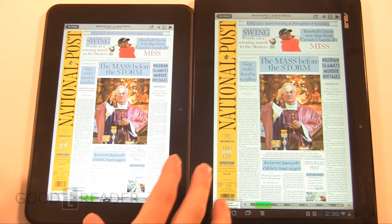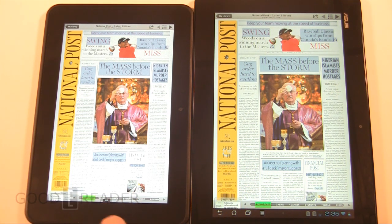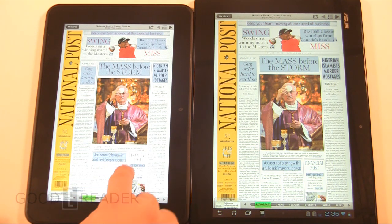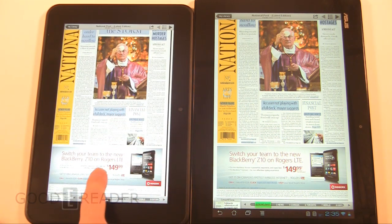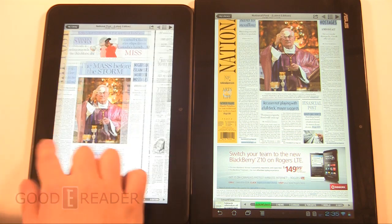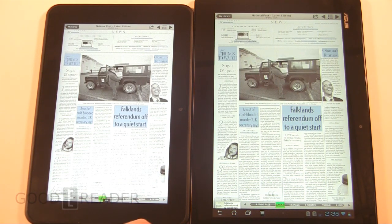For this particular segment, we have situated both these in portrait. Reason being, newspapers are formatted in portrait, they look better in portrait. So you can see here it's the full newspaper experience. This is the National Post. You can see ads and all, so Rogers ads at the bottom. Full newspaper experience on both. They don't really look that much different.